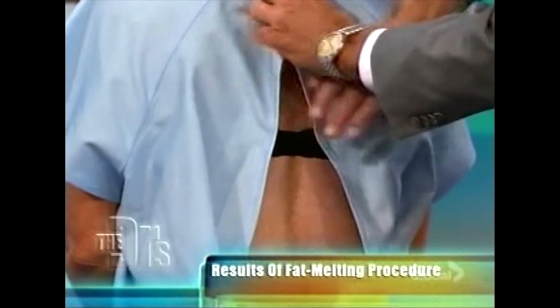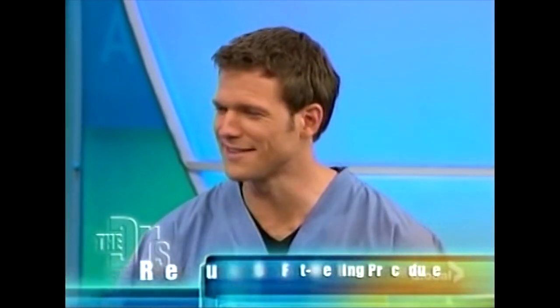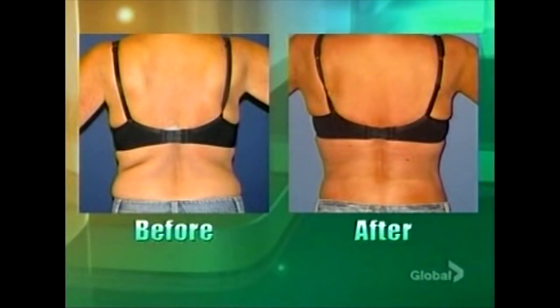It looks very good. Well, let's look once again at Denise's back before the procedure and after. And it really is a remarkable difference. It's really good.